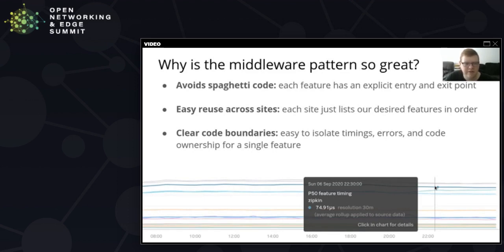Another big thing is that it's easy to reuse these features across sites. Each site can just declare an ordered list of middlewares at once and any special config needed for each feature. And then also the fact that we have clear code boundaries. We have a very explicit entry point and exit point for each feature, and that makes it easy to isolate things like timings and errors, so we can see exactly how long a feature is taking and whether any errors are coming from that feature.